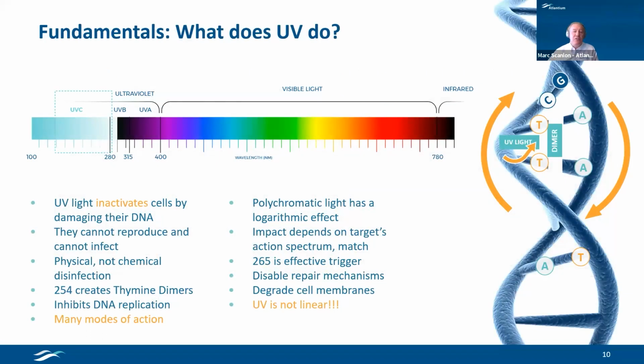Fundamentals. What does UV do? How does it work? UV inactivates cells by damaging their DNA. They can't reproduce, they can't infect. So therefore, you have a dead microorganism in your solution. Now, conventional UV puts out light at 254 nanometers, all right? That 254 nanometer light inhibits DNA replication. That has been what the industry has used for probably the last 50 years.